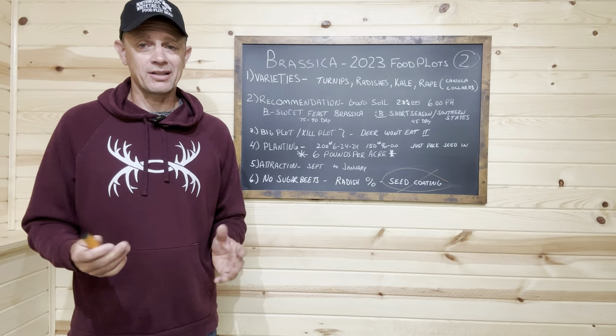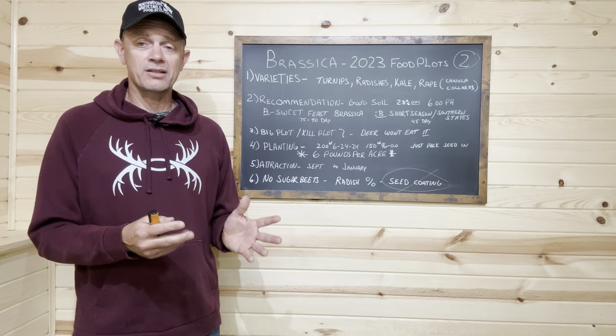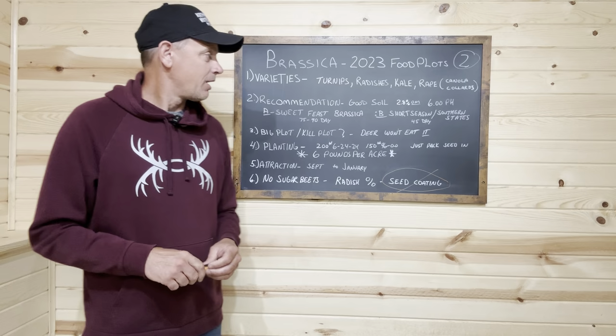Our Sweet Feast brassica blend and our Southern States brassica blends do not have seed coating. When I sell you 3 pounds of brassica seed, I want you to get 3 pounds of seed. Again, moisture and proper planting depth gets those seeds out of the ground, not some magic seed coating. So I hope this helps you folks.